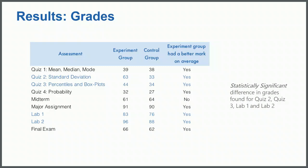For the other 5 assessments that are not highlighted blue, the results are close enough that there's a reasonable likelihood that they can be attributed to random variation in the data. But it is noteworthy that of those 5 assessments, 4 of the 5 still have the experiment group with the higher grade. If something is completely a result of random variation in the data, you'd expect about half of them to have the experiment group higher and half to have the experiment group lower. That's not what we see. We see 4 of the 5 having a higher average grade, which I'd say is noteworthy. The one case where we do have a lower average grade for the experiment group, again, the results are close enough that it could very well be attributed to random variation.